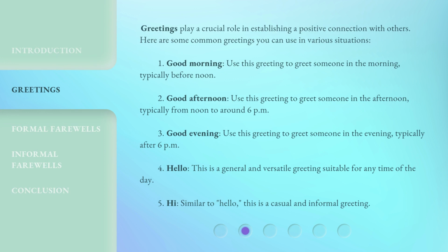Greetings play a crucial role in establishing a positive connection with others. Here are some common greetings you can use in various situations. 1. Good morning. Use this greeting to greet someone in the morning, typically before noon. 2. Good afternoon. Use this greeting to greet someone in the afternoon, typically from noon to around 6 p.m.